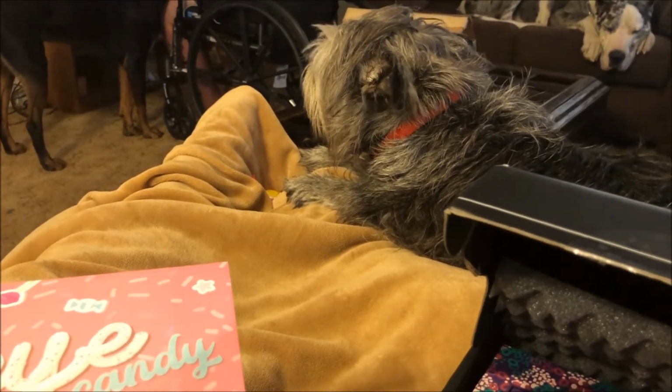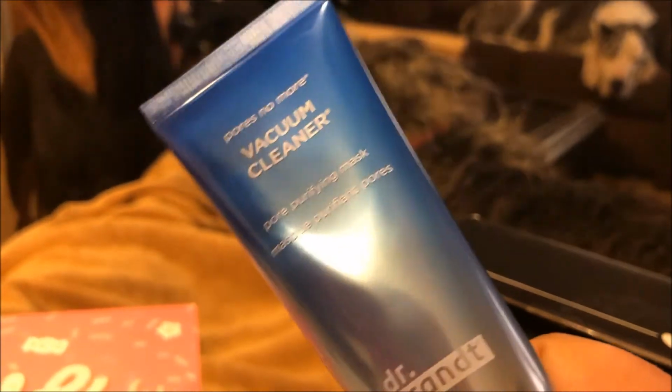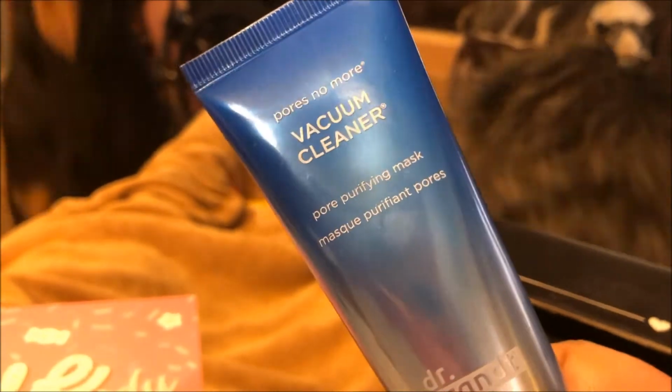The next product we got is the Pores No More Vacuum Cleaner Pore Purifying Mask by Dr. Brandt. And I really enjoy getting skincare, so I'll be excited to try that.